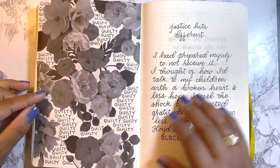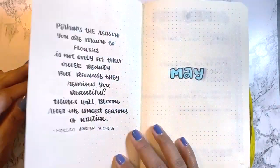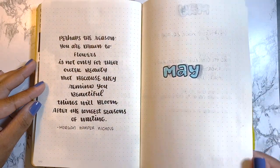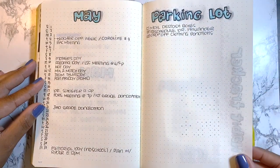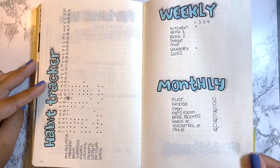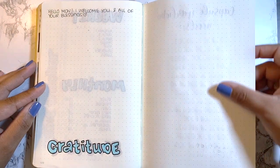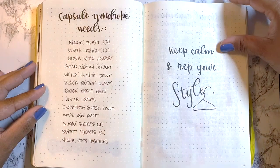Here is a memory page. And here we're starting the month of May. I was trying to do a bubble letter type theme. Not sure that I succeeded in that, but I'm okay with it. I actually kind of like the way it looks, kind of messy, kind of cool. And we're still in the middle of May, so a lot of these pages are still looking really clean. They tend to get filled up as the month goes along.